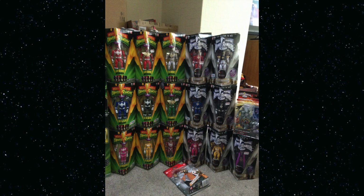They are so hard to find in the first place. They sell out once they get there. This has kind of been the case since they started doing the 5-inch Legacy line of Mighty Morphin, and then on to the 5-inch movie Mighty Morphin. Those I got from all over. I got some from America Toys R Us, I got some in store.